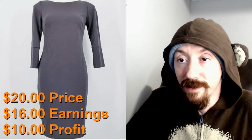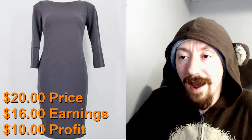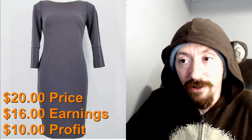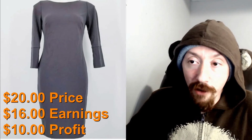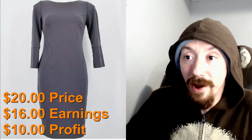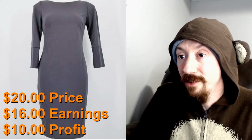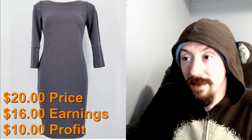And up next is this same Calvin Klein dress. Yeah, this reseller big box actually had two of these dresses, and we sold both of them. Now, I'm not really sure why one of them was listed as $18 and one of them was listed as $20. But the same person actually bought both dresses, so I don't know if they saved $2 or if they overpaid $2. I don't know why they're listed differently. Maybe one of them had a flaw. Anyway, as I said, this sold for $20. That's $4 in Posh fees, so $16 in earnings, and then $10 in profit once we subtract that $6 in cost.